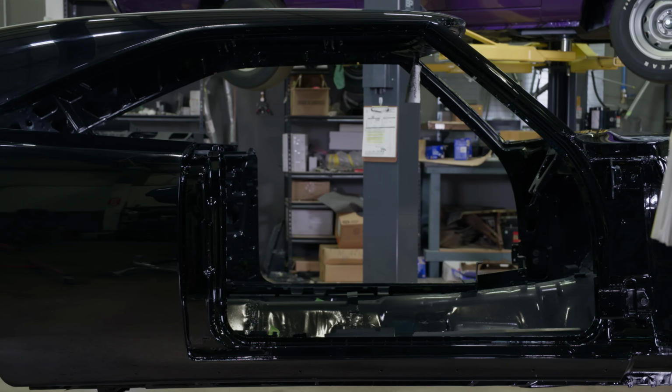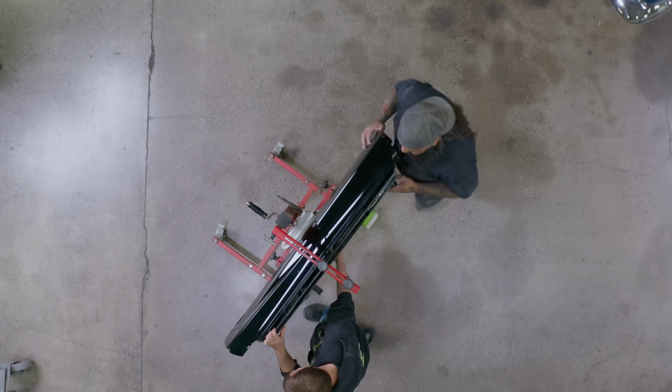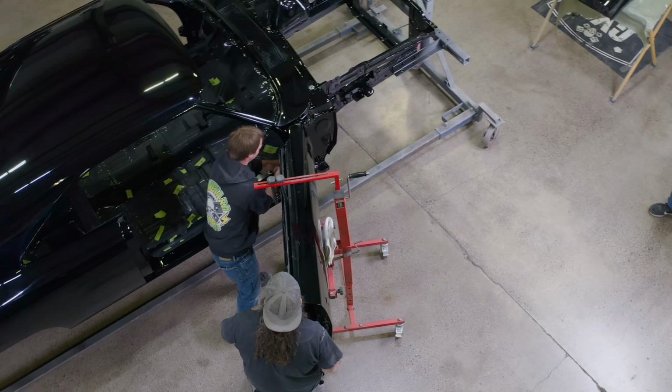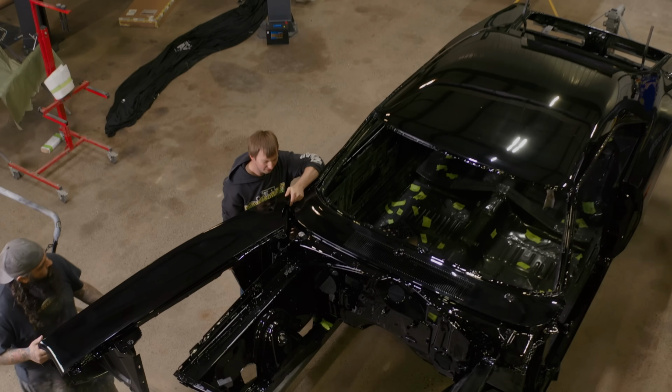The paintwork went superb on the 69 Charger. Will was involved with the final panel assembly over in the assembly shop. A lot of pieces to put on there, but when it's all done right and the wet sand's done right and the buffing's done and the undercoating's done, it really is just a matter of final assembly.